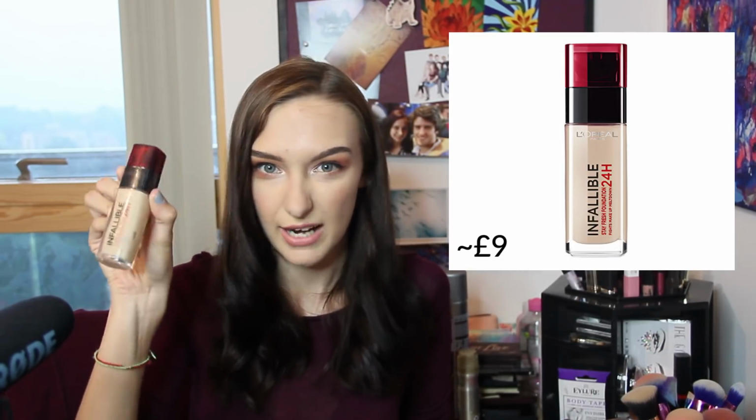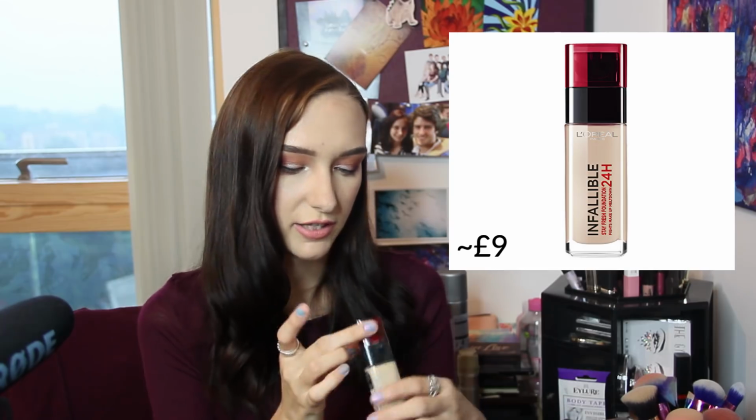I need that. Speaking of foundation, this is the foundation I pretty much use every time I'm on camera, and it is the L'Oreal Infallible 24-Hour Stay Fresh Foundation in the shade Natural Rose. This whole foundation cost me maybe £8, £9, £10, something like that, and I've been using this for probably about 8 months now. I'm probably getting ready for a new one.